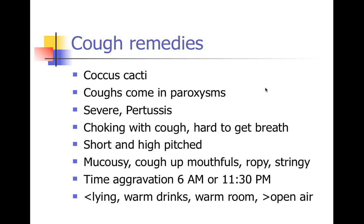Coccus cacti. These are coughs that come in paroxysms, very severe, choking with the cough, mucusy, coughing up mouthfuls of ropey string. So think of Coccus cacti as the paroxysms, very severe in pertussis, which is a viral infection, severe coughing, high pitched cough, and time aggravation, 6 a.m. to 11:30 p.m. So it's worse in the morning. Aggravated lying, warm drinks, warm room, ameliorated in open air. Coccus cacti.